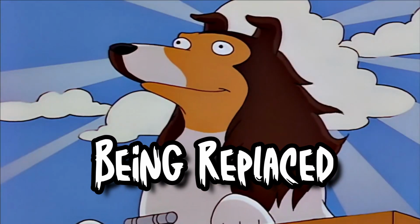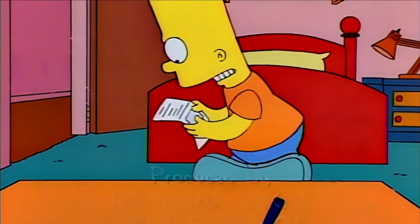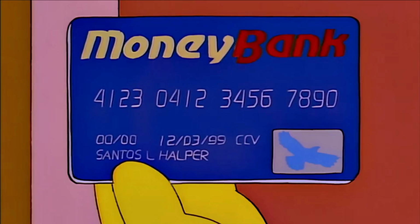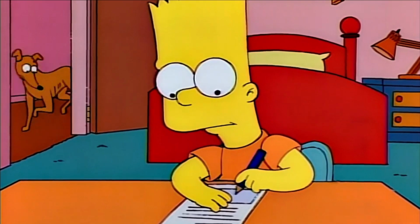Being replaced. Bart surprisingly receives a credit card that was issued in Santa's little helper's name, which they had mistaken to be Santos L. Harper. The dog was so excited, but never received any form of appreciation from Bart. Bart goes on a shopping spree with his credit card for himself and his family.